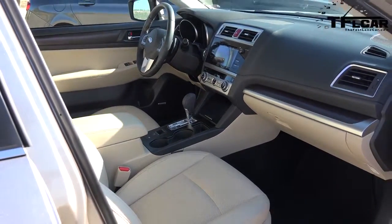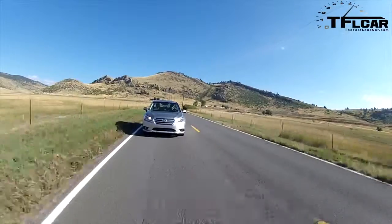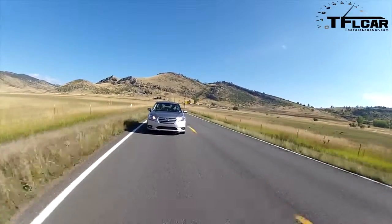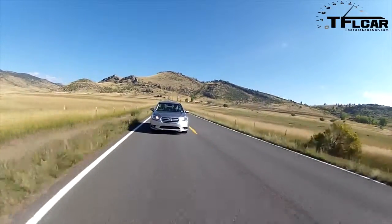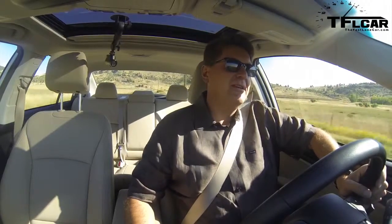All right, let's give it the beans and see how neutral it is. Yeah, neutral. And a little peppy. Not overly peppy. Certainly not overly aggressive when it comes to engine note. You can hear it, but it's more of that kind of sewing machine sound than it is that throaty growl, and that probably has a lot to do with the fact that I've got a CVT.